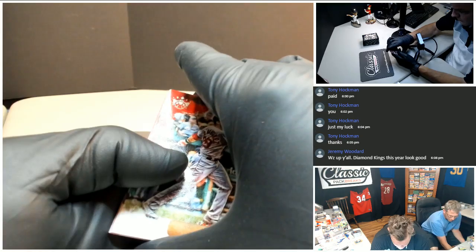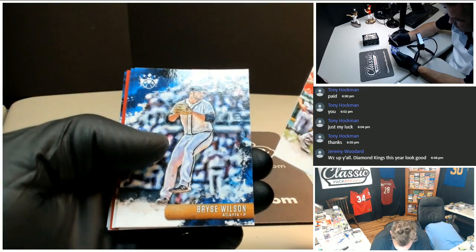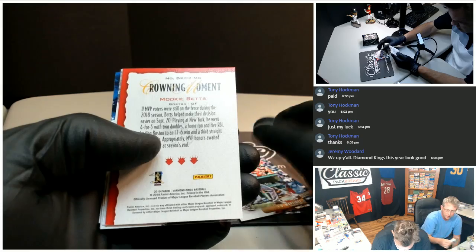Use the original charger. JD Martinez, Bryce Wilson, there he is again. Got a Bryce Wilson auto. Rookie. Crowning moments, Mookie.